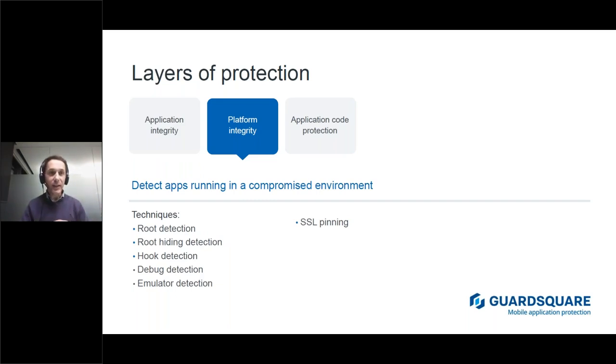Not only the application has to be the same, the platform on which it's running has to be untampered with as well. So if the platform is subverted, the operating system, then the application can't function properly either. The traditional way to check that is to apply root detection here to make sure that the device isn't rooted or jailbroken. But this is a bit controversial because a rooted device is not necessarily an indication of bad intent. So more suitable techniques, more targeted techniques are probably hook detection to let the app detect and make sure that it's not being attacked by hooking frameworks like Frida, for instance, or more basic debuggers or emulator environments.